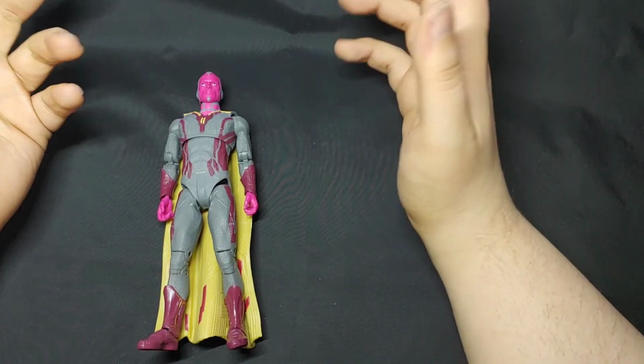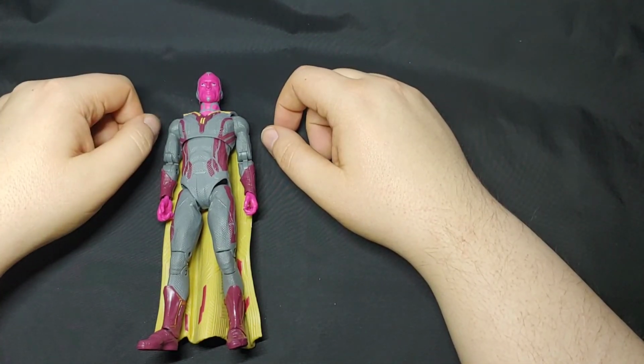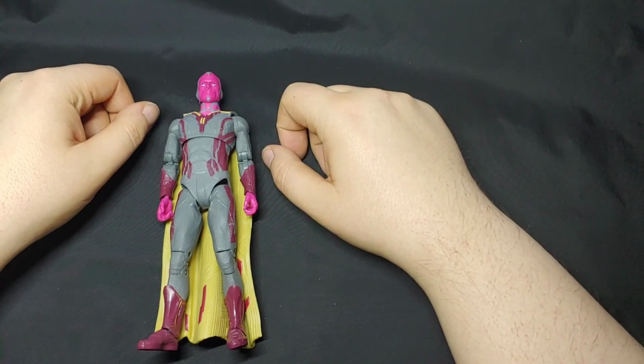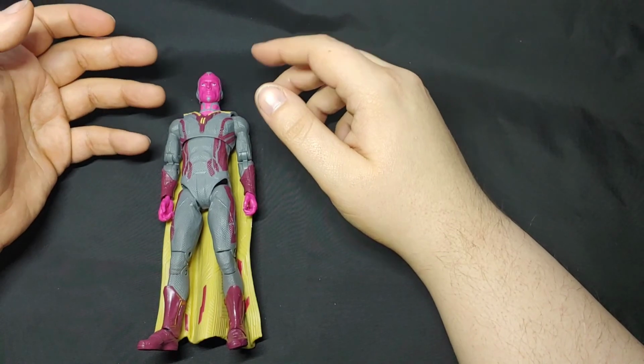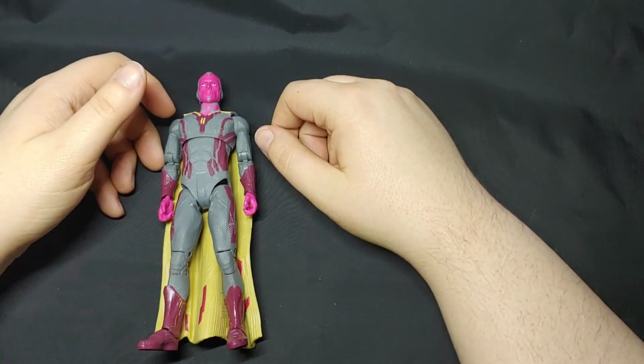So, yeah. I don't know what to say. I'm kind of disappointed in this, and I wish it was better, but I'm not that surprised because most people thought of these as bootlegs anyway.